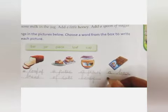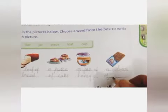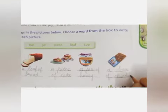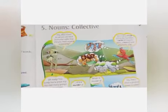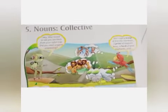Bar of chocolate. Chocolate. Have you all completed? Fine. Now come to the next lesson also. Since it's a very small lesson, that's why I completed both the lessons together, okay? Now come to the next one, collective noun.